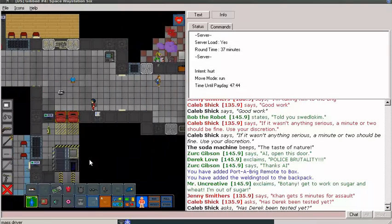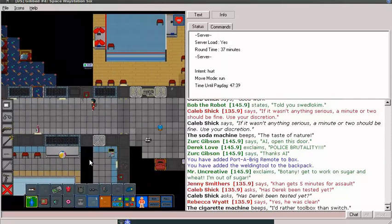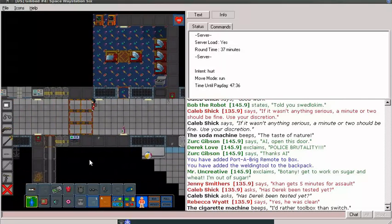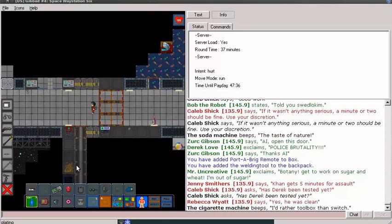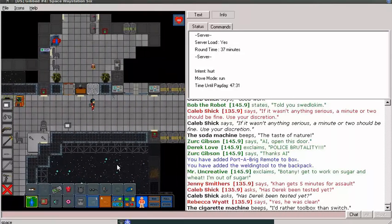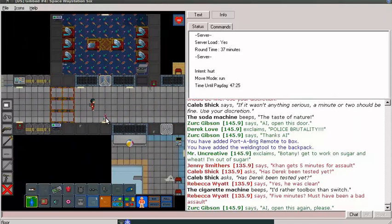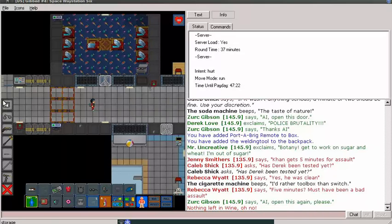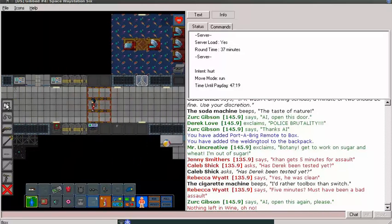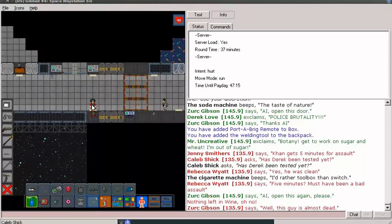Okay. Khan gets 5 minutes for assault. I guess it must have been serious or something. I never did get a container. Let's see if this wine bottle is empty. I can use that as a container. Yes, it is empty. Okay, good. Oh shoot, this is full.